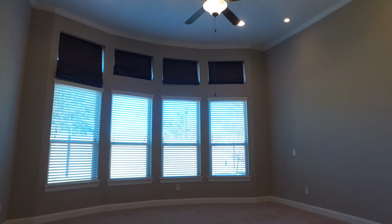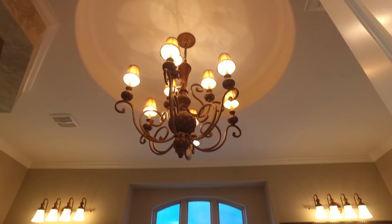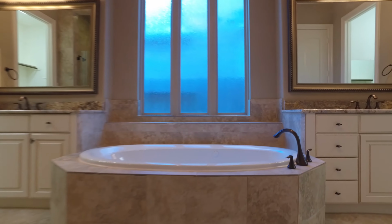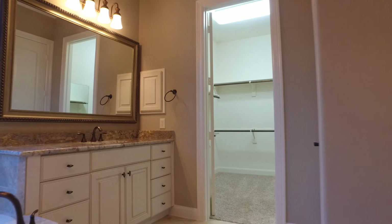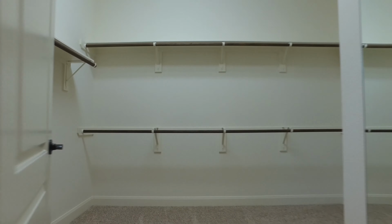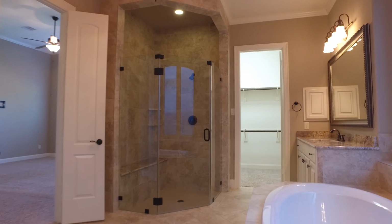The gorgeous master suite has a fantastic backyard view. Plush carpeting and a luxurious master bath offering beautiful flooring, a jacuzzi tub encased in beautiful cabinetry adorned by an elegant mini chandelier, with a big-style walk-in shower, custom cabinetry, a linen closet, and more. This master bath has separate his and her vanities with an oversized deep whirlpool tub.